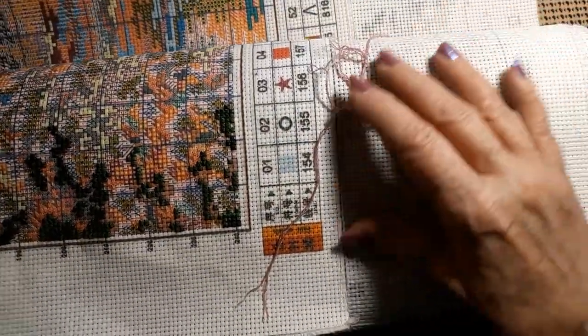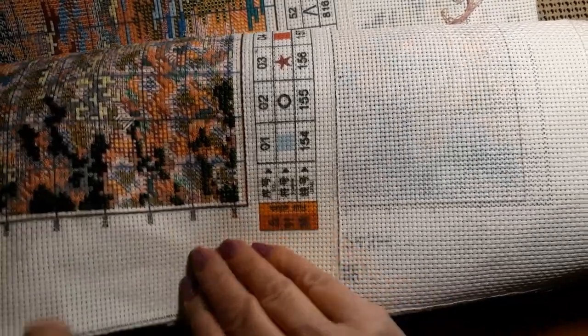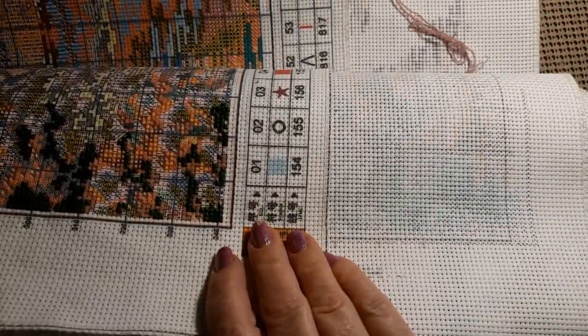And I've worked a little bit on the other side. Get my thread over there. It's sticking to my hands and everything else. Just started a little bit of the greenery. This is 131 by 66.